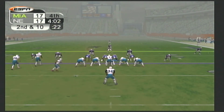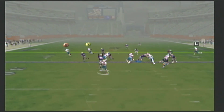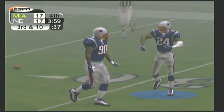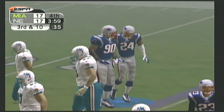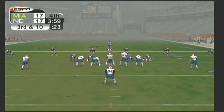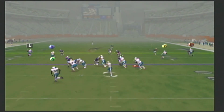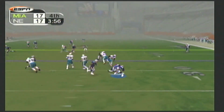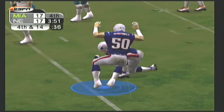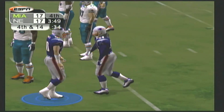Wilson goes in motion. This pass will fall harmlessly to the ground, and it's incomplete. Wideouts in the game. Number 54 sacks him back at the 31. That will bring up fourth down.